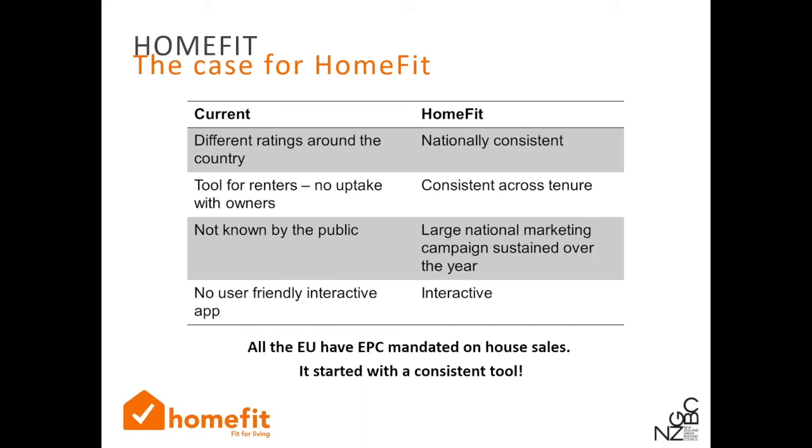If you look at the current situation, we've got different councils, different organizations running quite different rating tools for existing homes around the country, different tools, different techniques for analyzing. But for us, we see Homefit as being a nationally consistent tool that everyone can rally around. And indeed, our sense very much at NZGBC is that that's happening. Most of the tools, particularly the WAF, were very much targeted at renters, and we see Homefit as being consistent across all tenures.